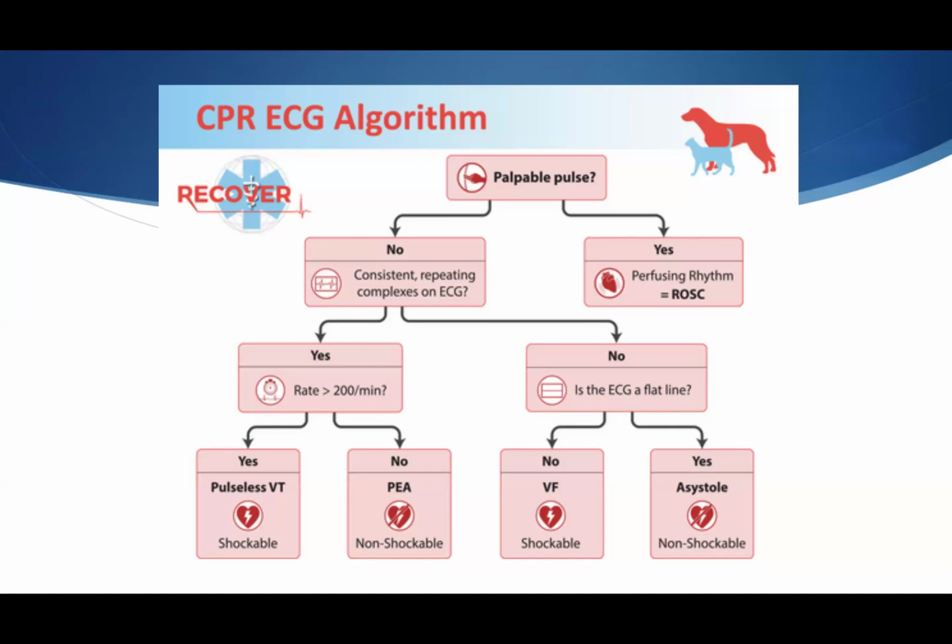The opposite is true if you have a rhythm, a repeatable rhythm that's consistent, but is not a flat line, right? It is a rhythm, though it's very disorganized. These are going to be patients that ultimately will have a shockable rhythm known as ventricular fibrillation. So they just need reorganization of the electrical activity of their heart.